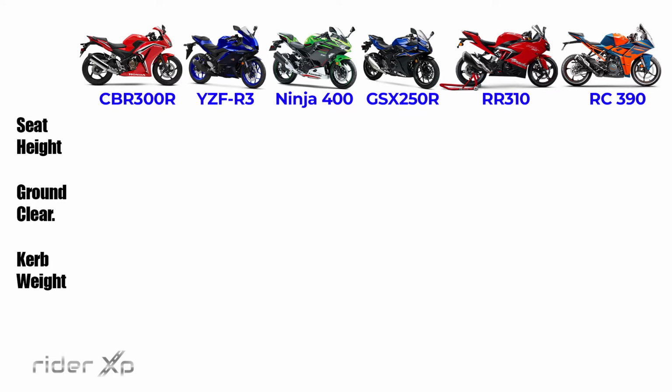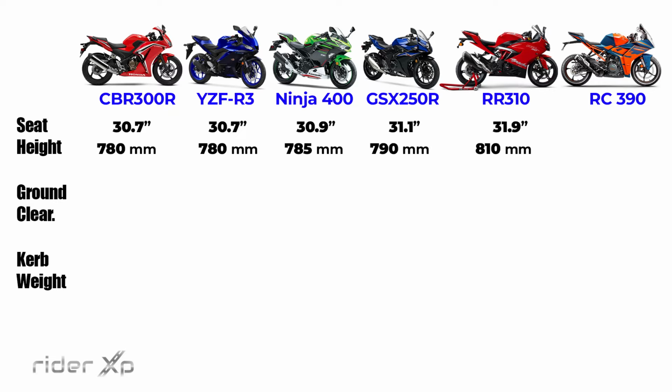The CBR 300R and the Yamaha R3 have the lowest seat height at 30.7 inches, which could work for most riders. The Ninja 400 is only slightly taller and works for riders who are 5'6" to 5'8" and above. The GSX250R is a bit higher, followed by the TVS, and the KTM RC390 is of course the highest at a much more sporty 32.4 inches seat height.